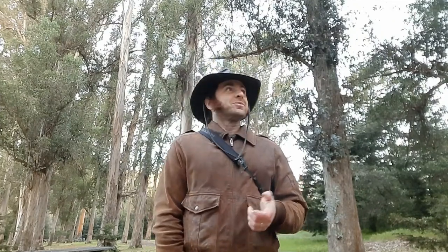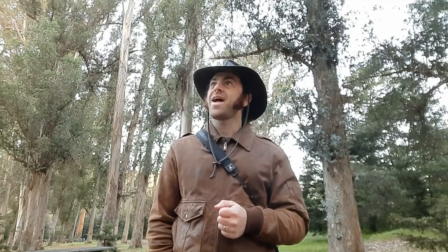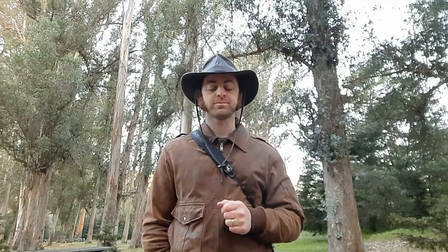And so that has resulted in many, many hundreds of acres of eucalyptus trees all across the coastal California range and even other places in California. Central California, there are eucalyptus trees. They aren't quite as happy there, but they still grow. So yeah, there are a lot of eucalyptus trees in California now. And that poses a bit of a problem.